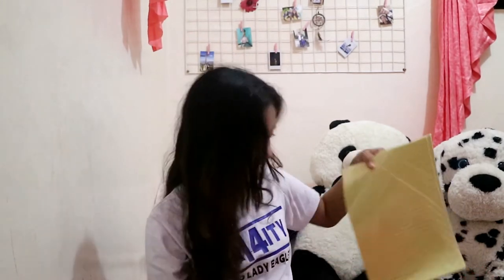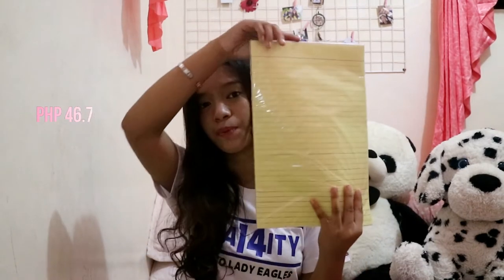The next thing that I bought is this clear book. Silver lang siya. Wala pa siyang laman, obviously. And I'm planning to use this para lalagyan ng mga test papers ko, quizzes, stuff like that. It's long kasi long yung mga test papers namin. It's 159.75 pesos.